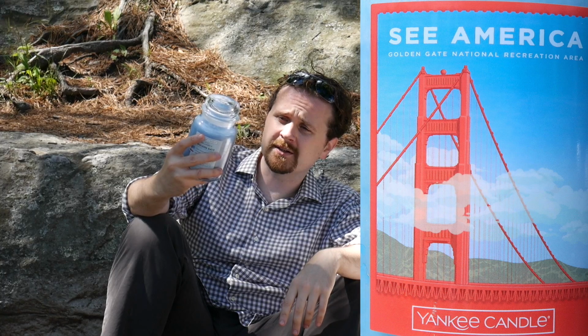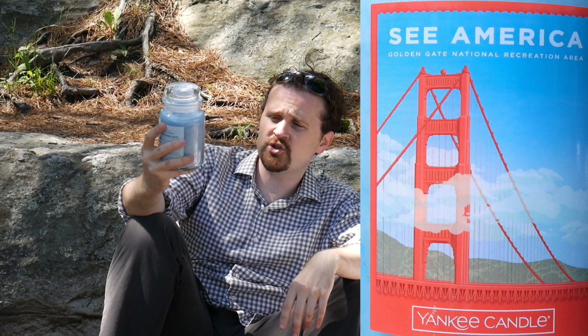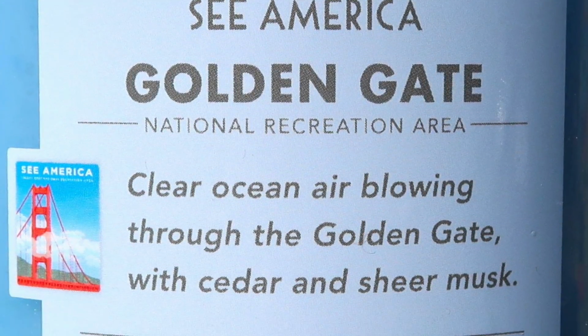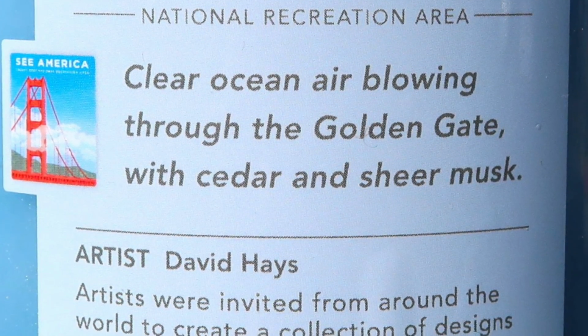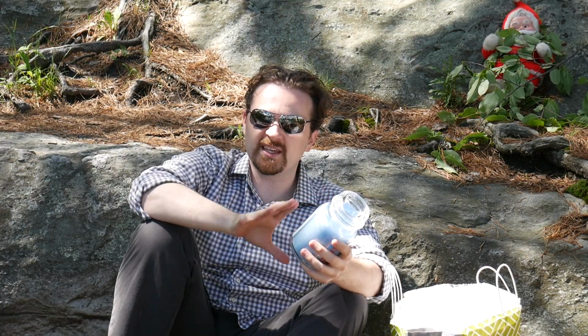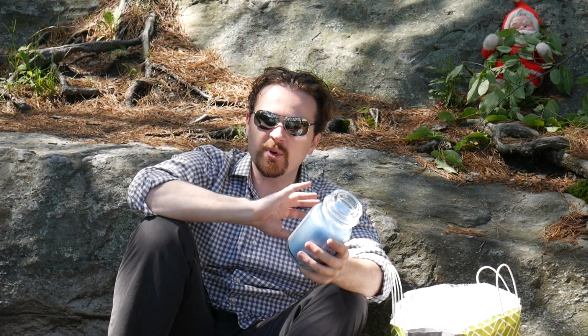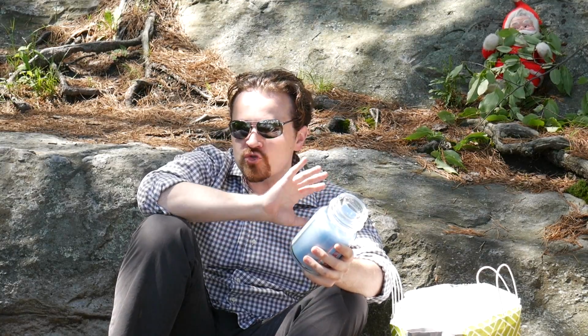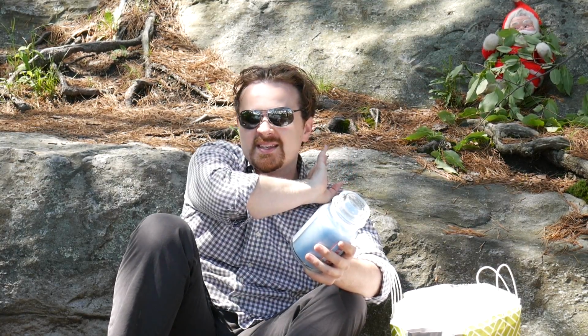So, See America, Golden Gate National Recreational Area. If you take a look at the backside of these See America candles, they actually have a very brief description of the candle. They're not fragrance notes, but they do pinpoint some notes that may or may not be in the candle. I am trying not to look at these. Of course, a few of them have caught my eye, but I'm basing none of my evaluation on what is said on the back of these labels.